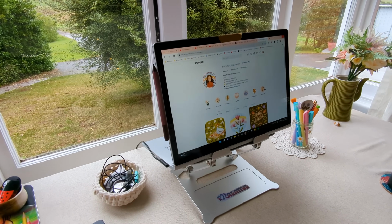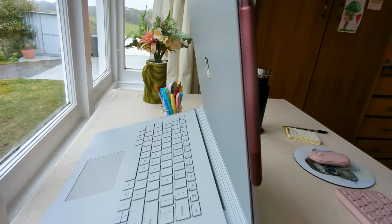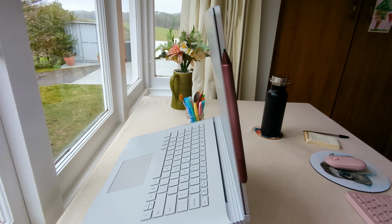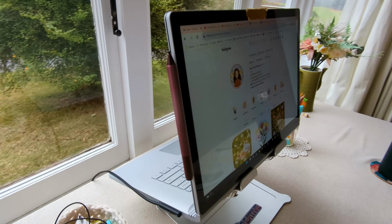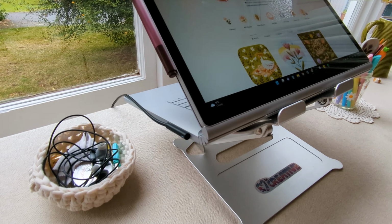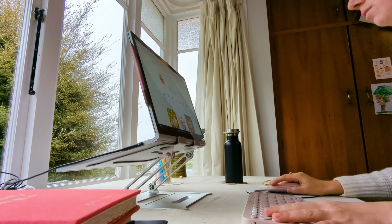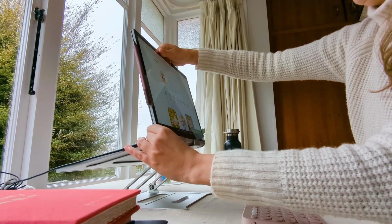So I have a 15-inch Microsoft Surface Book 3. I had the Surface Book 2 for a few years and really liked it, so when I wanted to upgrade to a more powerful laptop, I got the Surface Book 3 with the large screen to give me a bit more drawing space. It's a 2-in-1 laptop, which means I can use it as a laptop or I can detach the screen to use as a tablet.